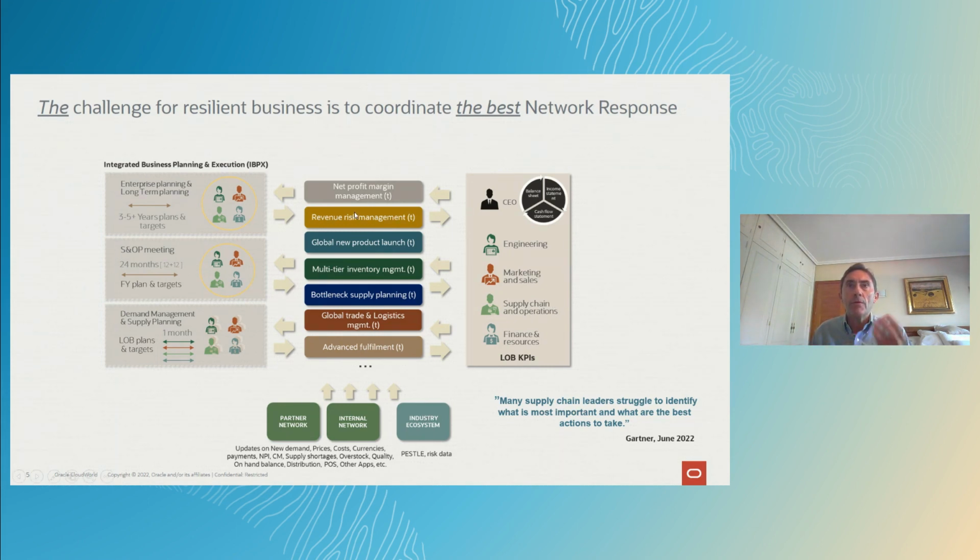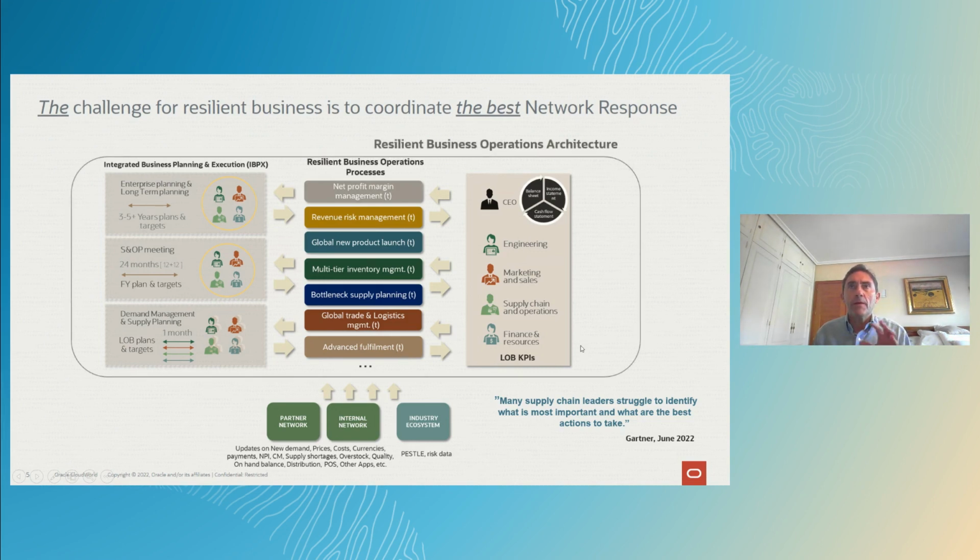So you might think about a process that tries to maintain your net profit in the company, or a process that looks at revenue risk management to keep the revenue at risk at a minimum, right? So you could optimize your opportunities to realize your revenue and so forth. This is what we believe is a practical way of deploying that resilient business operations architecture, and this is what our portfolio could currently deploy very easily for you, in manufacturing specifically.